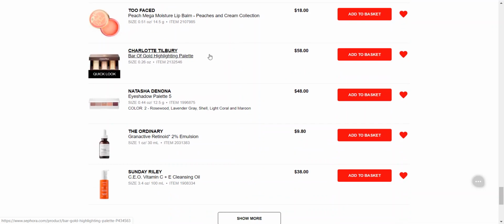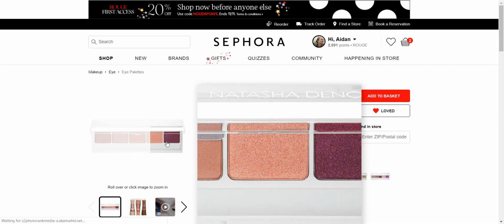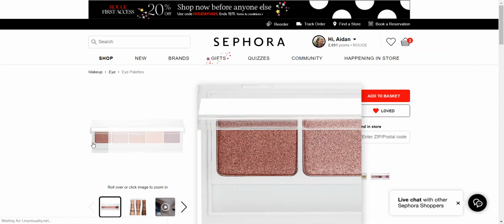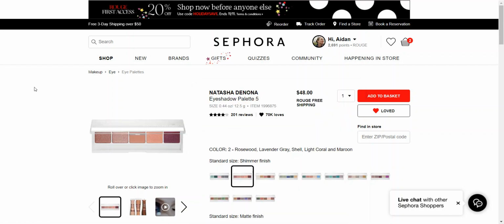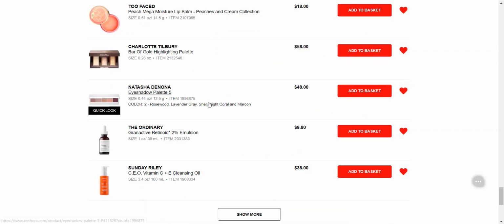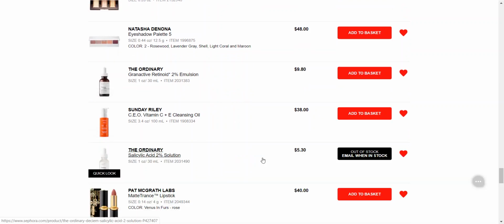This has been on my list for the longest time, this Bar of Gold highlighting palette from Charlotte Tilbury. It looks so beautiful. I should try to budget for it eventually. Then this one, this is the 5 eyeshadows from Natasha Denona. They're just the purple and the pink, just really a nice neutral kind of color scheme, but with a little prettiness to it.